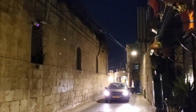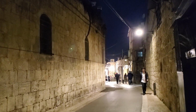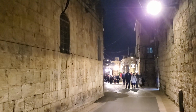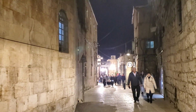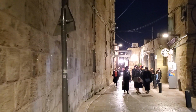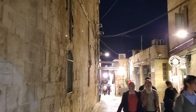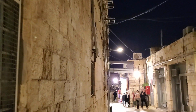So if you recognize the building to our left, it is the Kishle, the Turkish prison that we passed by earlier. We're coming back the other direction. We were in the Armenian quarter and in the Jewish quarter. And now we are walking towards the Jaffa Gate. And of course we'll pass by the Tower of David Fortress and Museum.